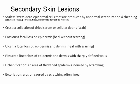Secondary lesions are scales, such as excess dead dermal and epidermal cells that are produced by normal keratinization and shedding. You see secondary lesions like scales in pityriasis, in psoriasis, in tinea, in seborrheic dermatitis, and xerosis, dry skin. So you're going to see all different types of scales there.